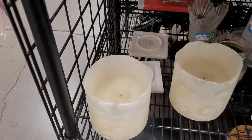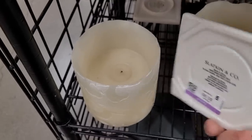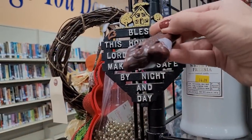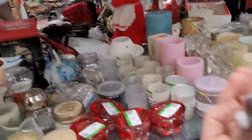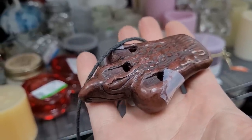I'm continuing with my second go around the store. These are little Bath and Body Works Slatkin candle trays. These used to do quite well for me, but I just don't think I can get $20 gross profit. This, on the other hand, is amazing. This is a little eagle whistle on a necklace. Perfect condition, absolutely lovely. We will definitely take that.